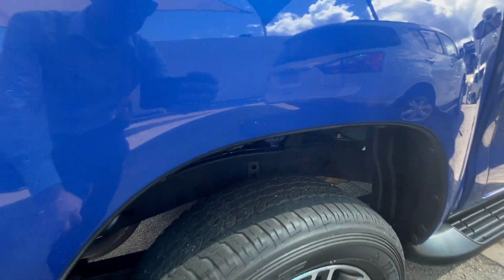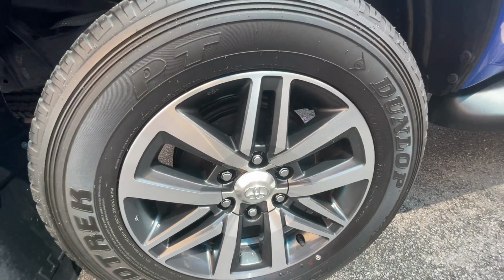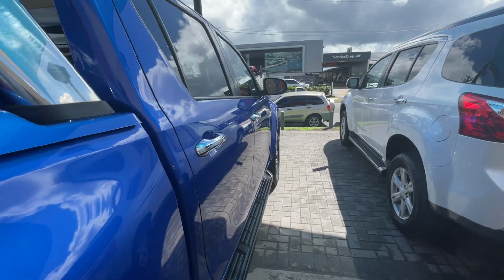Great condition. Just check the tyres on this side. Again, perfect, nothing to report on the tyres. There's plenty of tread on them. Rims perfect. I'll give you a look down this side of the body as well.